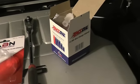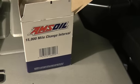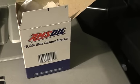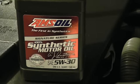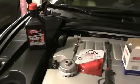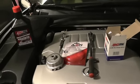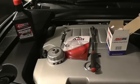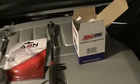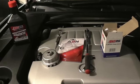I'm using an Amsoil oil filter. Why am I using an Amsoil filter? Well, there is no better one. The only company that can guarantee you a 15,000 mile change interval with their synthetic Signature Series motor oil. In addition to using their high quality oil filter and oil, I'm gonna be able to extend my drain interval from 5,000 to up to 15,000 miles or once a year, whichever comes first, instead of changing motor oil two times a year, which costs more.